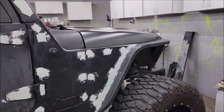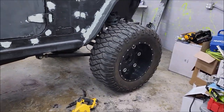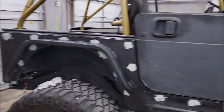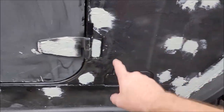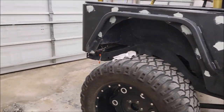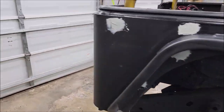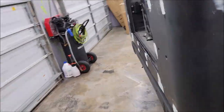All right, so Bondo's all done. Wheels are about halfway done. I got to ceramic coat them and fix the caps. So basically, I got just a little bit more Bondoing to do tomorrow on this piece, the other piece, and then these holes over there. And then I'll grind everything down, get it all smooth, and then we will prime those spots, tape it up, and get her sprayed.